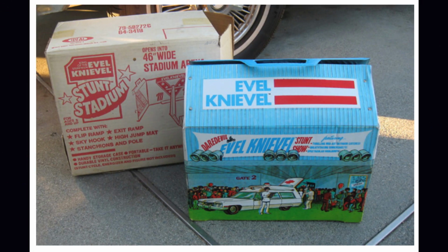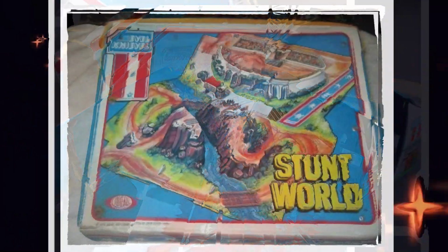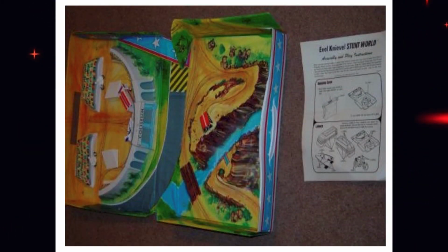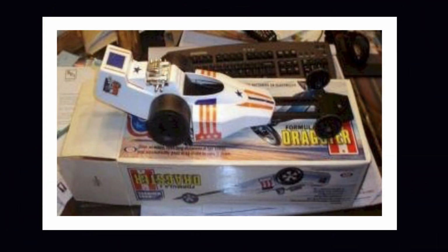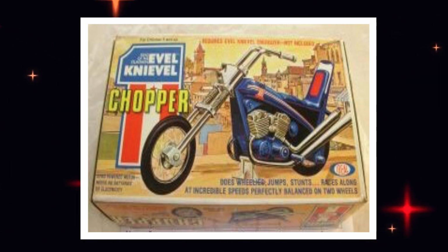There was the Stunt Stadium, which included a ramp and cheering crowds painted onto its bleachers, and Stunt World, which included a 3-dimensional obstacle course for Knievel to ride his cycle through. One of the strangest Evel Knievel playsets was the Escape from Skull Canyon set, which included a Sasquatch-style monster, boulders, and skull-adorned trees as obstacles for Evel Knievel. And of course, once any line gets going, they start creating all kinds of side items for their toy line, such as different types of motorcycles and vehicles like race cars and so on and so on.